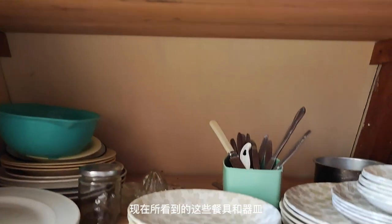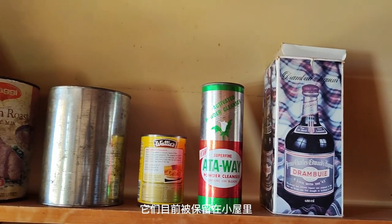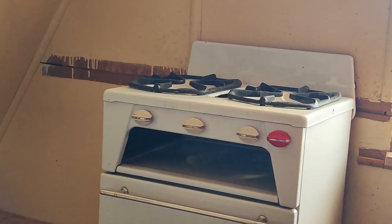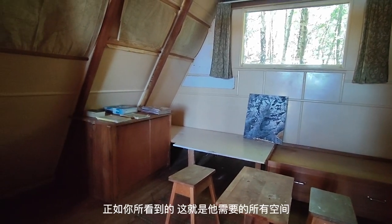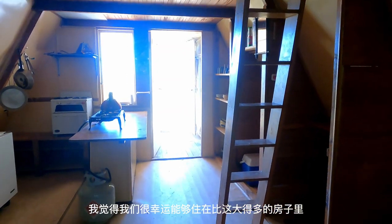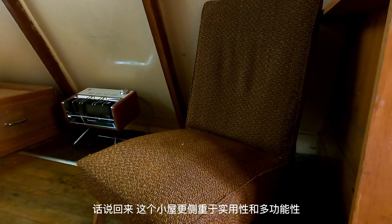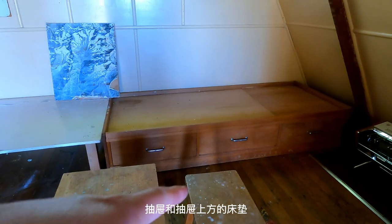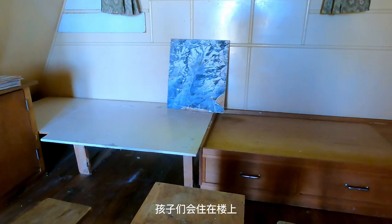So the cutlery and utensils that you see are pretty much used by Dr. Archer and his family, and they're currently retained here for use by guests during the high country hike. So this hut itself would be no larger than 30 square meters, but as you can see, that was all the space that they needed. And I just think how fortunate we are to get properties that are significantly larger. But the honest truth is that properties of this size serve a functional purpose. And this was where mum and dad would be sleeping, and their drawers and the mattress above the drawers and the crates would live upstairs.